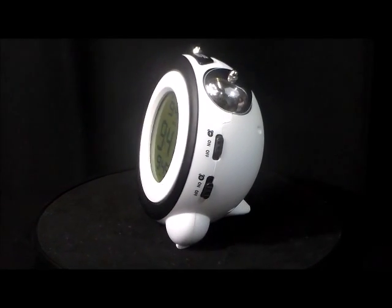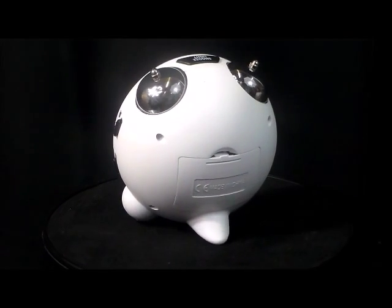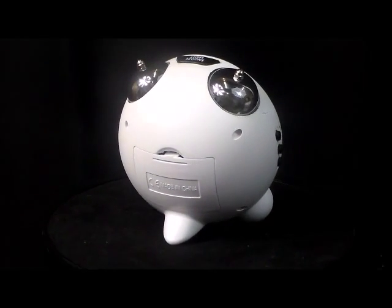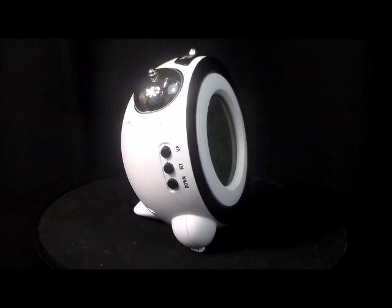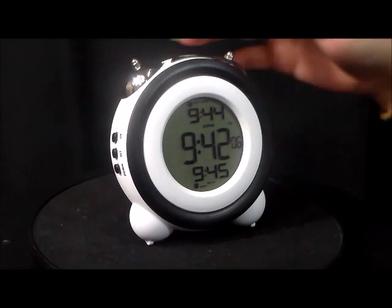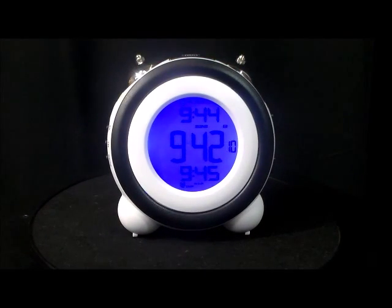The loud mechanical twin bell alarms won't let you sleep too long, plus there are two of them, each operating independently to wake two people at different times. Bright blue backlight on demand with easy to find top mounted light and snooze button.